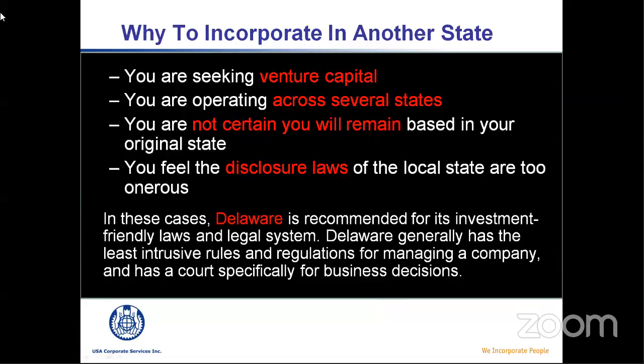The last reason, and this happens sometimes, is you just don't like the disclosure laws of the state that you're in. Some states ask a lot of questions. They seem to never be happy. Well, in that case, fine. You can go to another state like Delaware where they don't really ask much and then register to do business in that state. I don't know that that's the best reason, but that's what some people like.